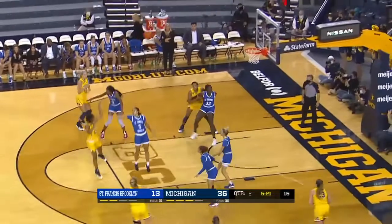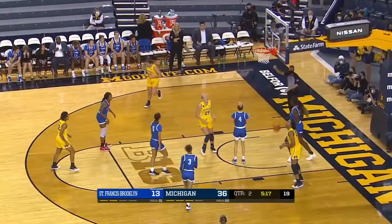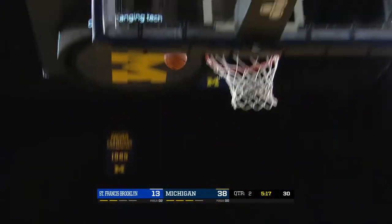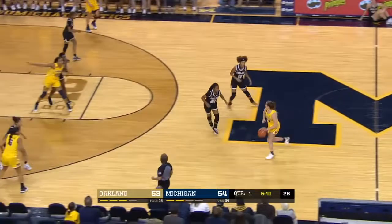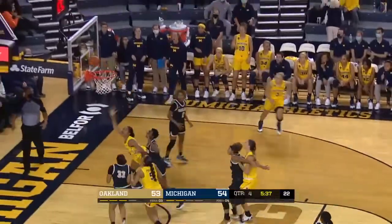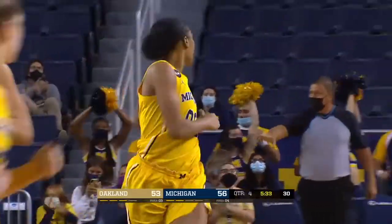Wiggins to the free throw line. Jumps it up from there. No. Naz. Offensive rebound. Put back. And one. And that's a chance now for a three-point play for Hillmon. Double-team, 54-53, 5:40 to go. It's Hillmon, double-teamed across the lane. Doesn't matter. She turns the corner and scoops and scores.